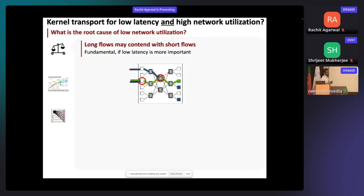So one reason is very simple, that long flows may contend with short flows, right, at the switches. And this is fundamental if low latency is more important for you. Because if there is contention, either short flows will use higher priorities, in which case you will get low latency, or long flows will be able to go through and you'll be fine in terms of utilization. So that's an easier case, where there is a fundamental trade-off.